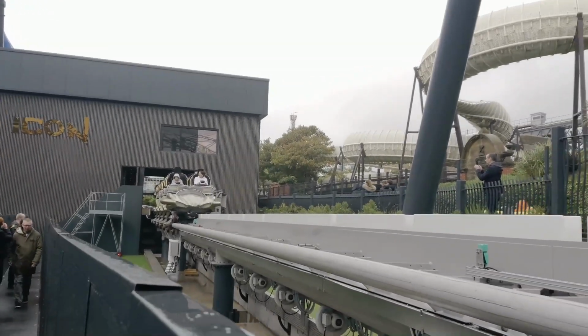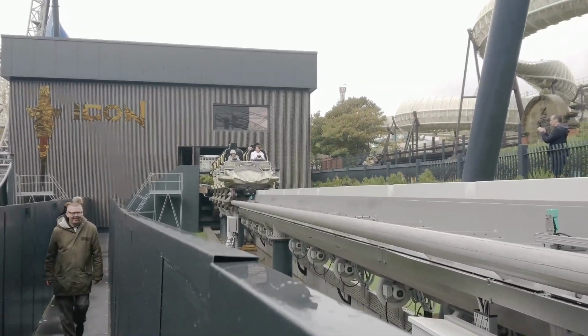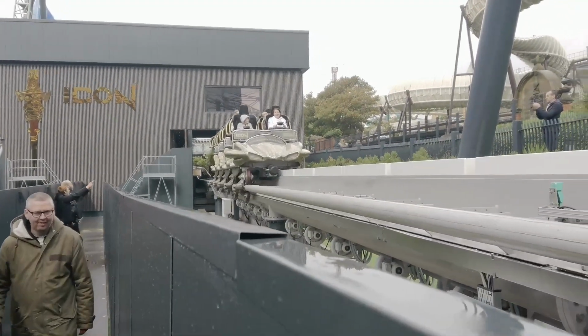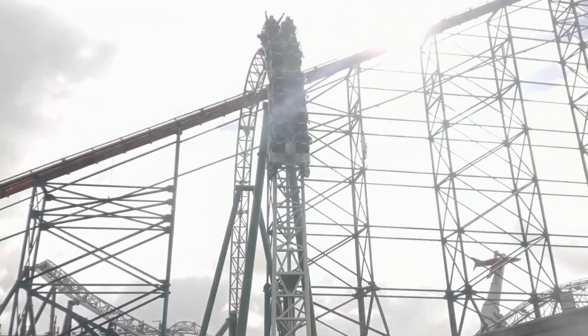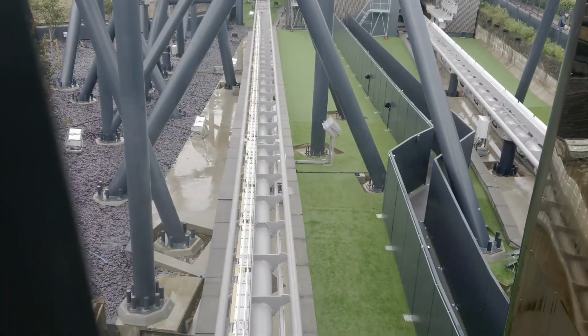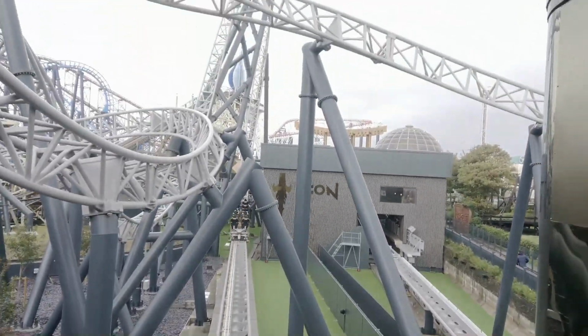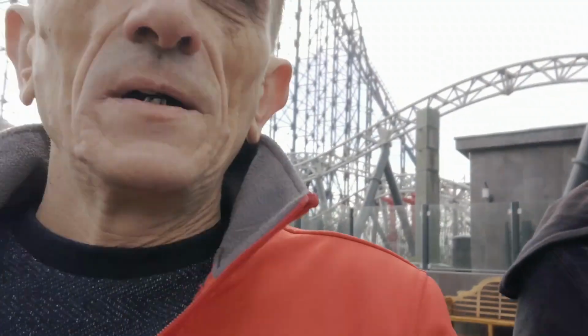So we'll see you after we've had a ride on Icon. We've just had a ride on Icon. Superb ride there, wasn't it, Nate? Now we're going to go on Avalanche. So a great ride on Avalanche there.